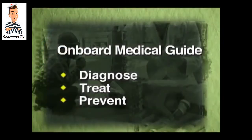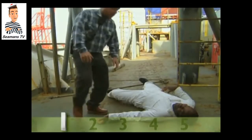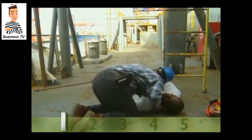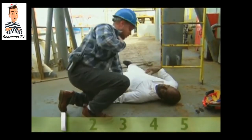The Maritime Labor Convention, or MLC, requires that all ships carry a medical guide on board, showing how to diagnose, treat, and prevent health problems of seafarers. Responding to an emergency is everyone's responsibility, not just the medical officers. Crew members must be able to render emergency CPR, or cardiopulmonary resuscitation.